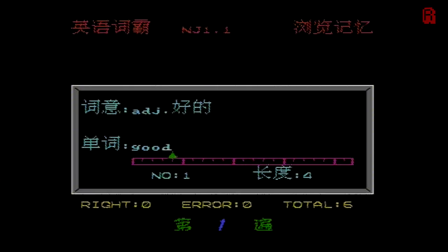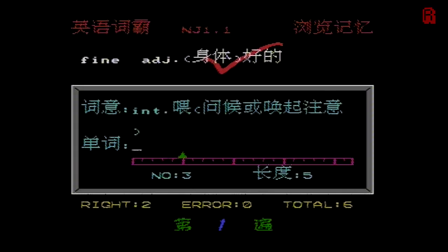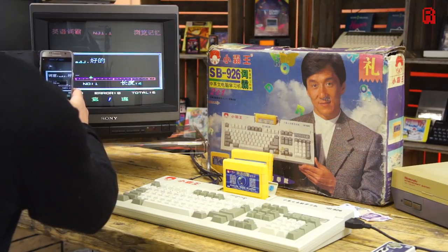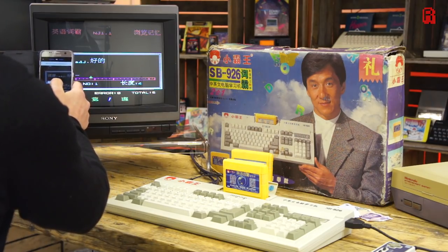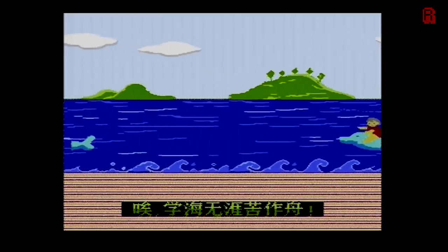Now, what you're seeing here is me attempting to play the various educational games on the cartridge. The first I tried was a Chinese to English translation challenge, which I managed with the sneaky assistance of Google Translate on my phone. And I was rewarded for my efforts by this man, presumably me, riding a dolphin. Marvellous stuff.